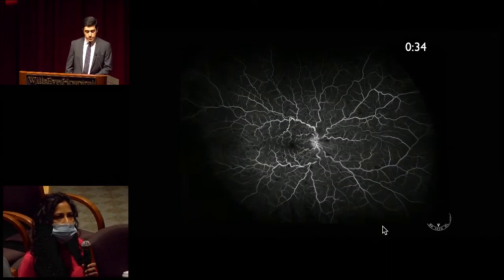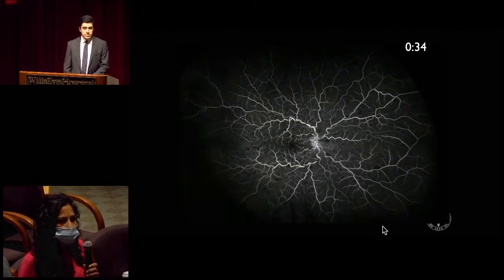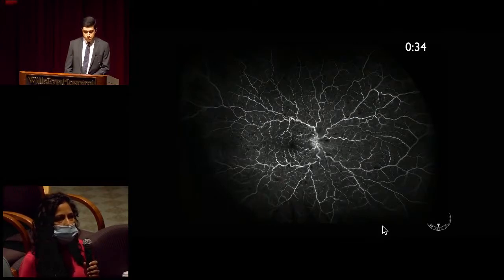So here we are at 34 seconds. AV phase still, but interestingly, you still see some venous laminar flow here, kind of inferiorly and inferonasally. Persistent hyperfluorescence around the disc. Again, in the periphery, I don't see any frank leakage, and the macula still looks pretty good.